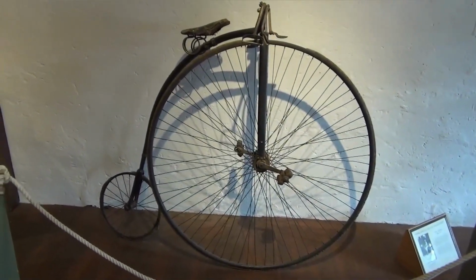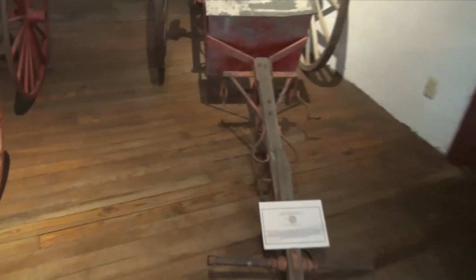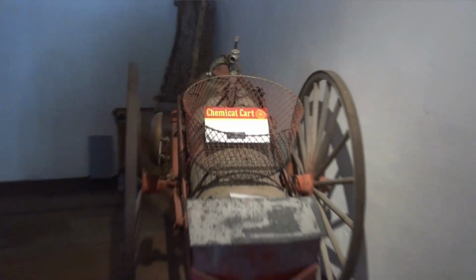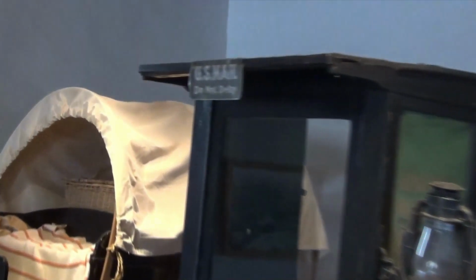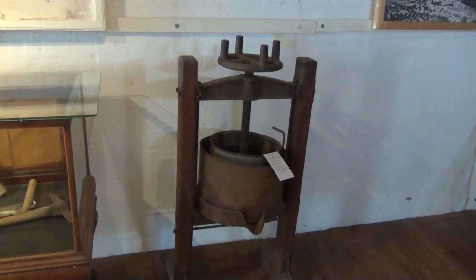Well, they've got a lot of things in the store here. The museum also has some other displays like this. This I've never heard of. This is a chemical cart. Wonder how that works. And this, guess what this is? It is a mail wagon. And this one doesn't have a sign on it. This is a fruit press. Various tools here.